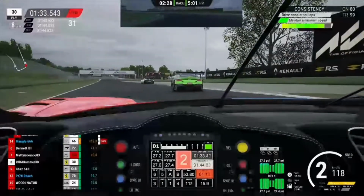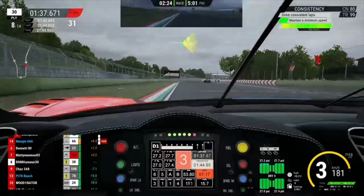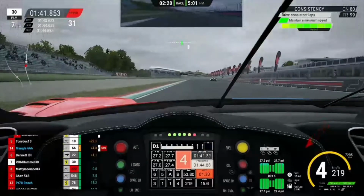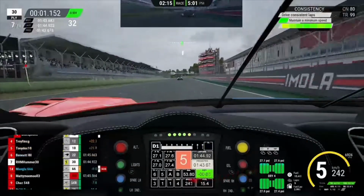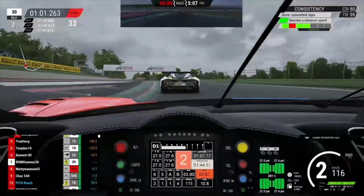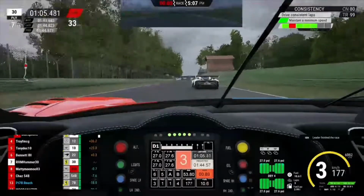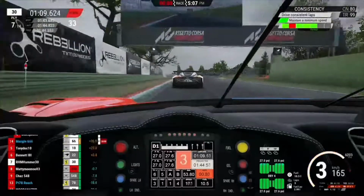Here we are back in 8th, having a battle with Matt. Matt goes a little bit wide there. That allows us to get a good run on him down the pit straight, which should allow us to go past him. That move there allowed us to have one attack, one lap of attacking Bennett. See what we can do here. This is getting very tasty.